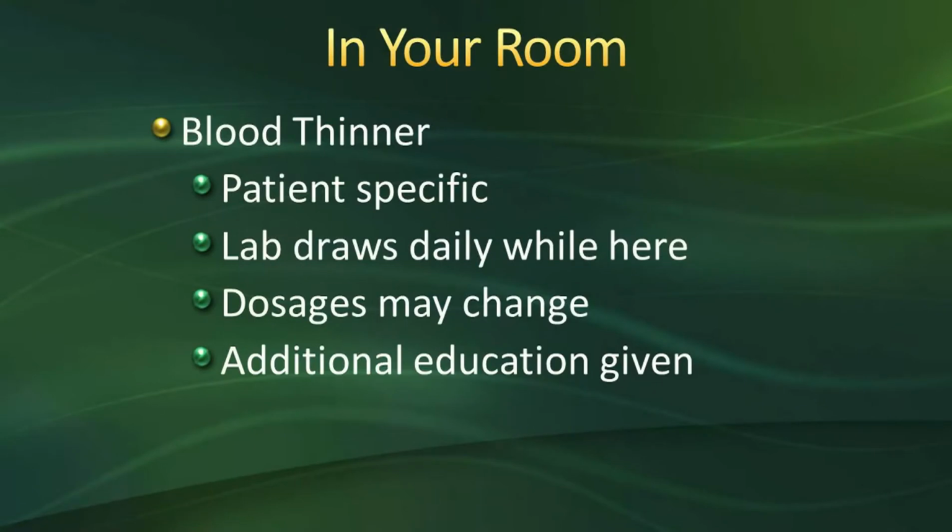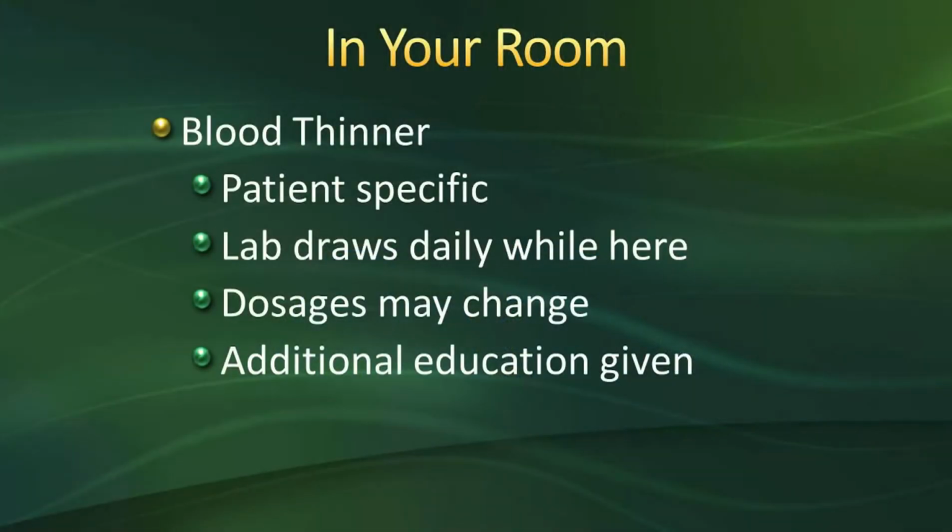Blood thinners, each patient is going to have a specific blood thinner determined by your doctor or physician and on your health history. If you are on Coumadin, that one does require lab draws. While you're here, you'll have lab draws done every morning, regardless if you're on Coumadin or not. If you are on Coumadin, though, you will need to have lab draws done after you go home, too, and we'll talk about that in a little bit. Your dosages can change. We'll talk about a little bit more during the class, but there will be extra education here in the hospital once we know what blood thinner you'll be on.